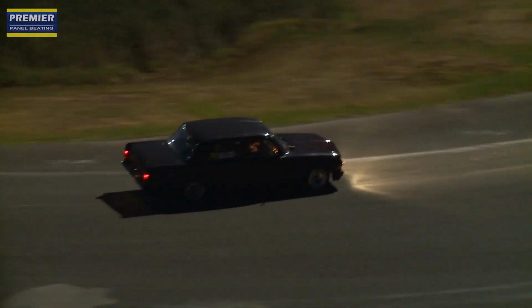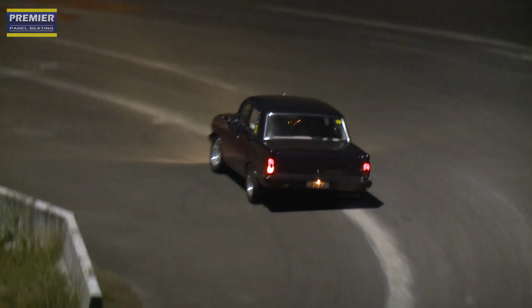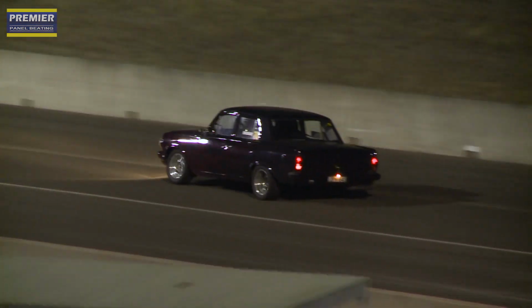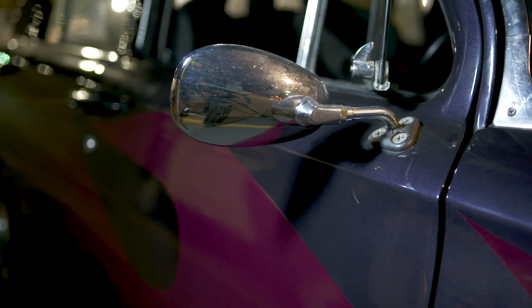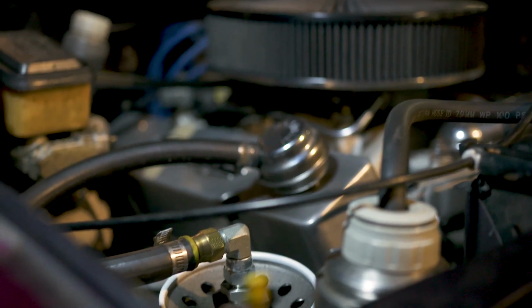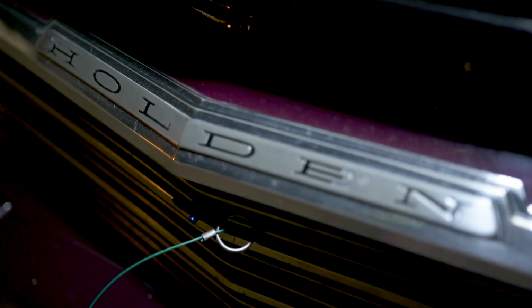And what have you done to this beautiful car? I built it from scratch and I put a V8 in the front and painted flames on and now I just drive as hard as I can. It's got a 350 Chev and a Ford top loader and 9-inch forward disc brakes. It's got some good lights and new wiring and it's a revamped car. So yeah, it's just a reliable old car.